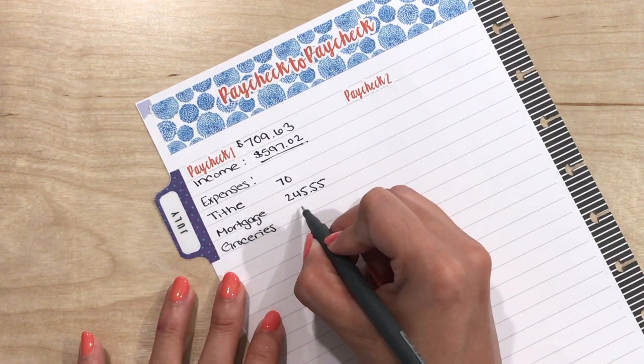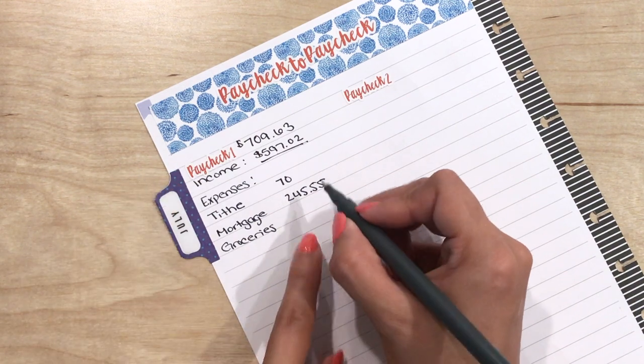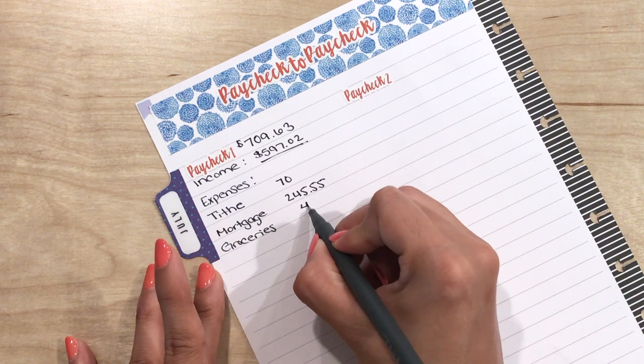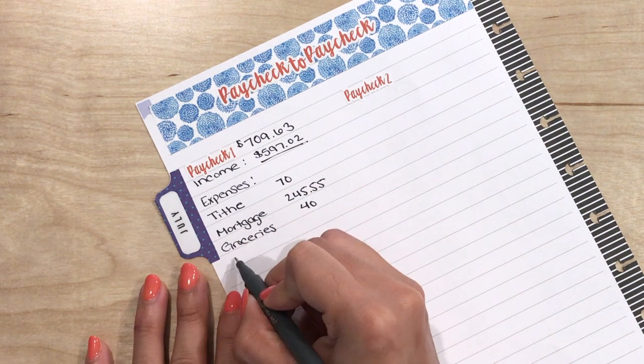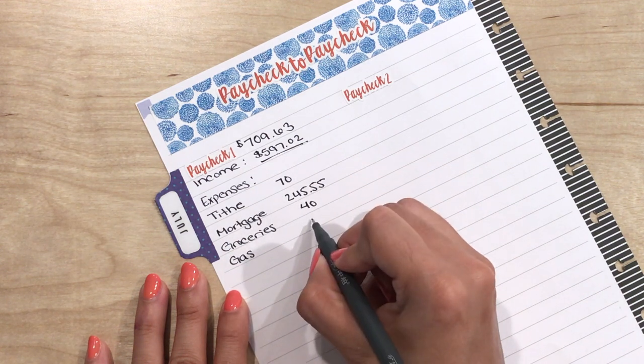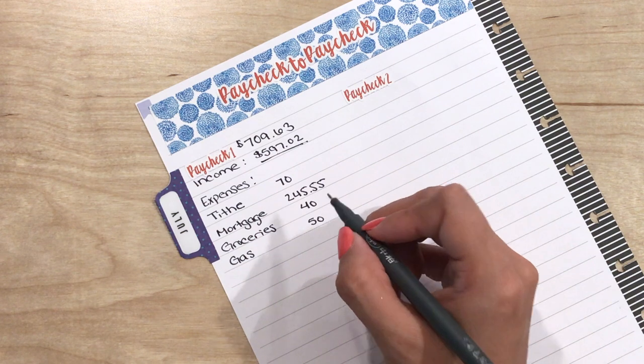So my grocery, I had already used some money in my bank account, so the amount that I withdrew in cash is $40. Gas, $50. This we leave in our bank account.